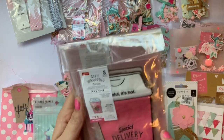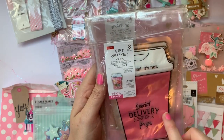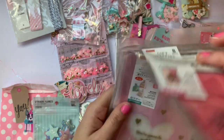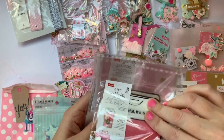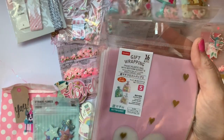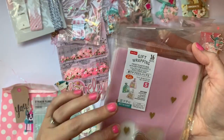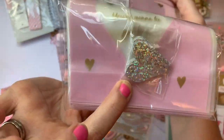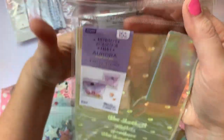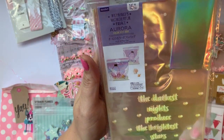Look at this. The gift wrapping bags: delivery, special delivery express for you, pink coffee cup bags. Love, love, love those. These ones say you're going to be just fine. Little pink bags with hearts, and they've got like a little hole. And then look at these little hearts. Oh, look, and here's the other bags that go with those other ones. Mermaid's Wonderful Palace, Aurora.